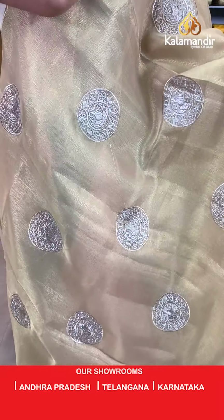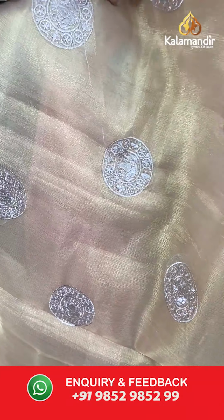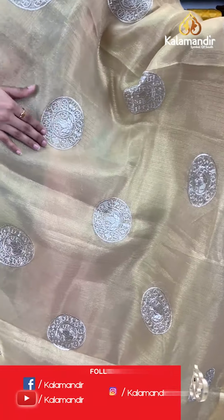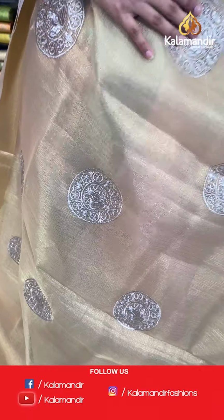Let's move ahead. An amazing color combination and a very lightweight saree. The color combination for the saree is gold and silver color, where all over the body you will find circles, where you will see golden zari work on the circles.